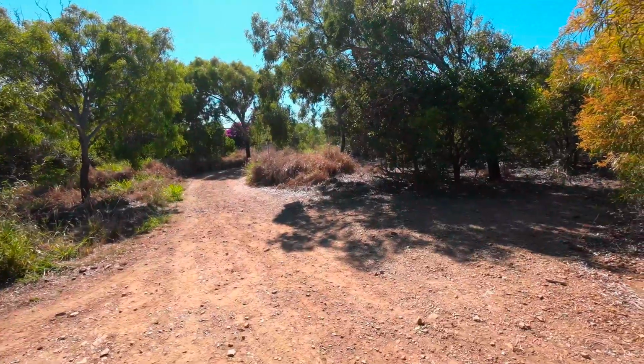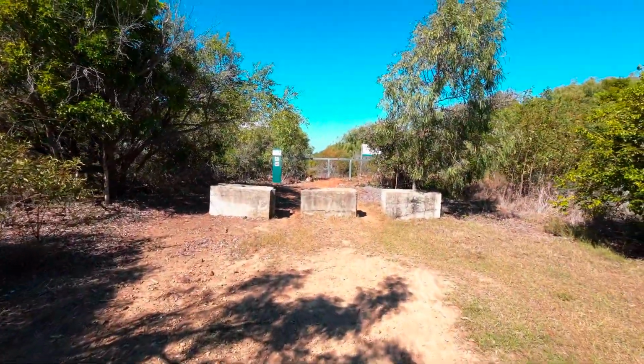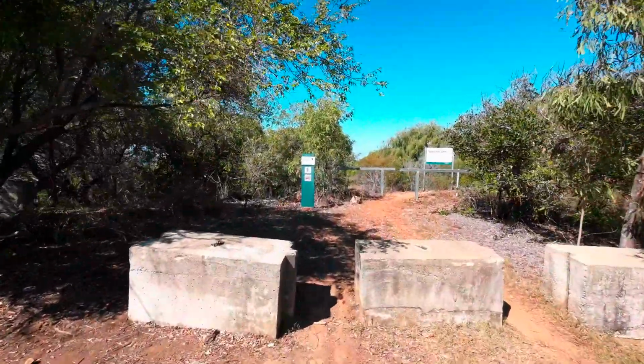Okay, didn't think you'd be able to. I thought it started back up there, but this is where the national park starts. And there's cameras and everything. Yeah, it's got it up on the sign. Bushwalking, no cars.